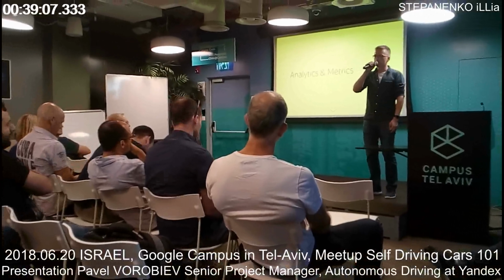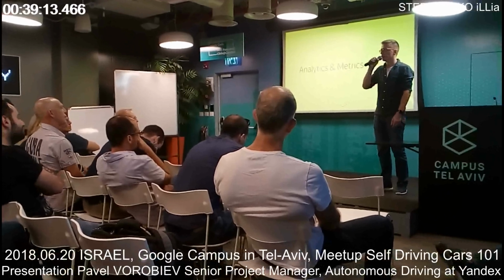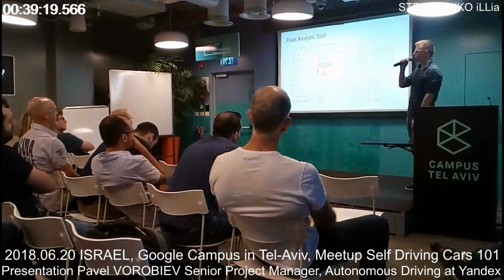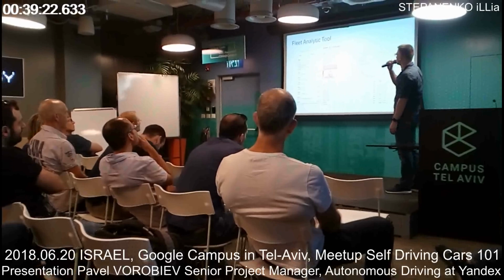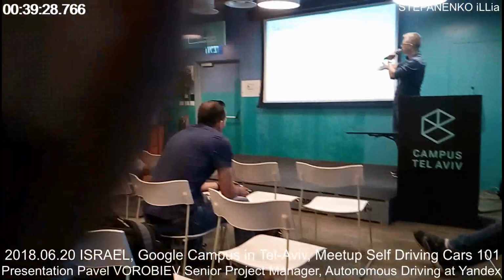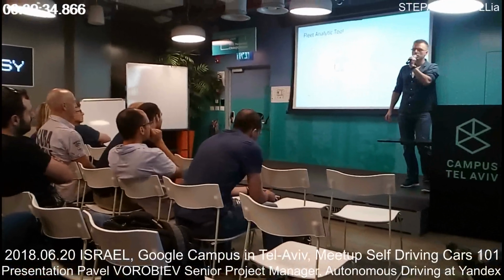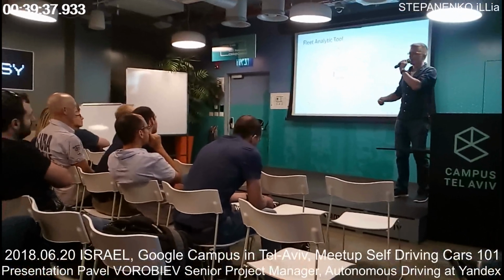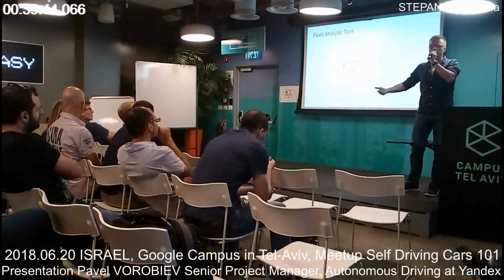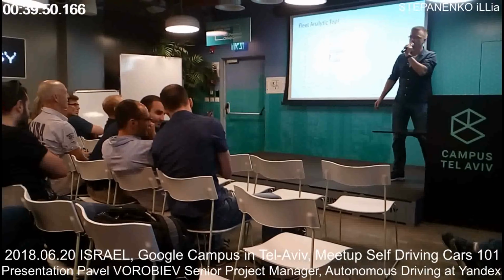One of the most important things, like in every project, in self-driving also, is that you have to analyze all the data which you get from the roads. That's why we have internal tools where we can see all the rides, the map of each ride, and everything we get: logs, video. Our quality assurance engineers can annotate these logs after the rides. If we find out that something went wrong, we create an issue, so software developers can see what's happening.